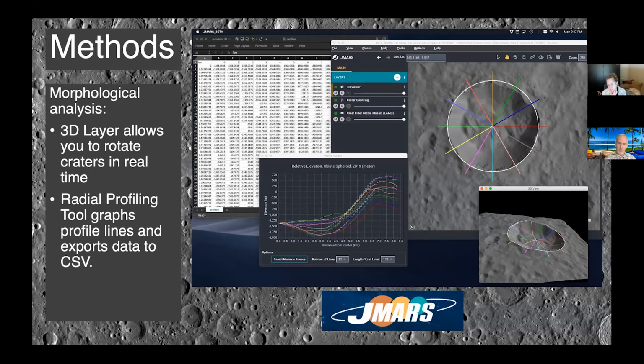You can then export that to a CSV file, which we do. We're planning to then programmatically import those data. They come out in a nice big spreadsheet with elevation data at each point along the way at whatever resolution. Here we were using, this is on Ceres, so we were just doing the relative elevation for an oblate spheroid. You can change the number of lines. I think you can go up to 20, and you can change the length of the profile line to be shorter or longer based on a percentage of the diameter of the crater.